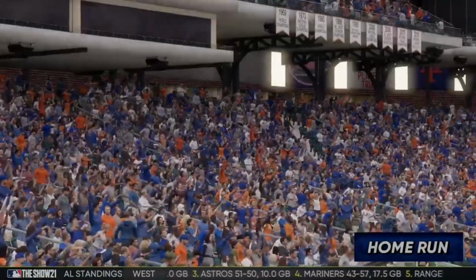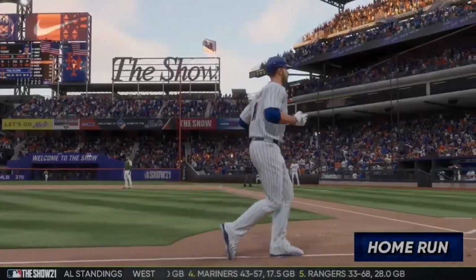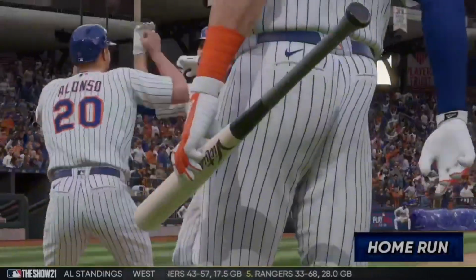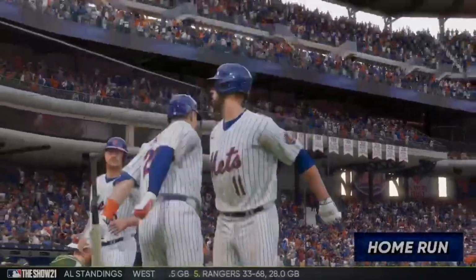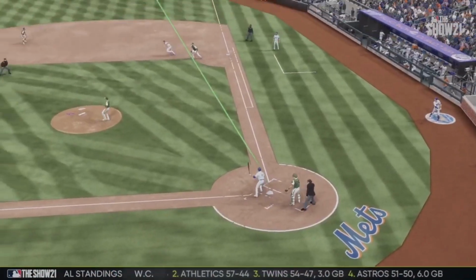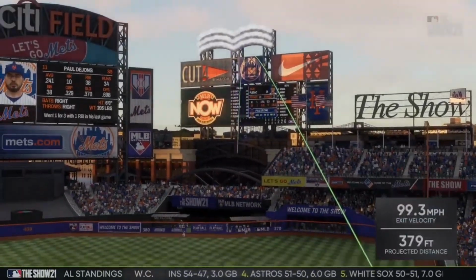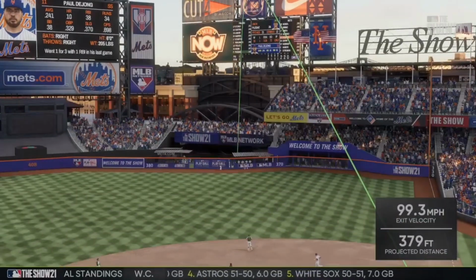Paul DeYoung connects for a 2-run home run. Number 11 for him on the season. And the Mets have made this a 3-2 ball game. Yeah, and if you remember the previous pitch, he couldn't get around on a fastball and was mad at himself. Well, there's nothing to be mad about anymore unless you're the guy standing on the mound.